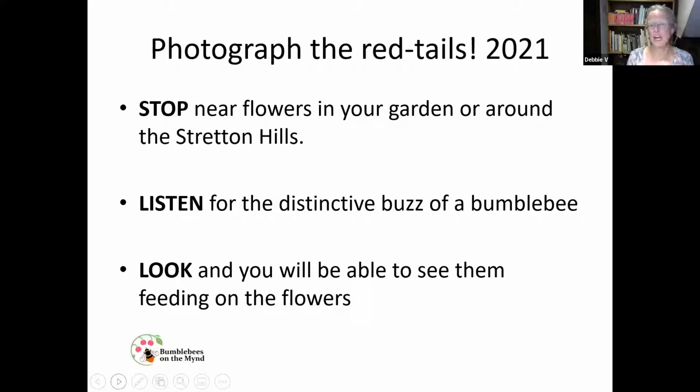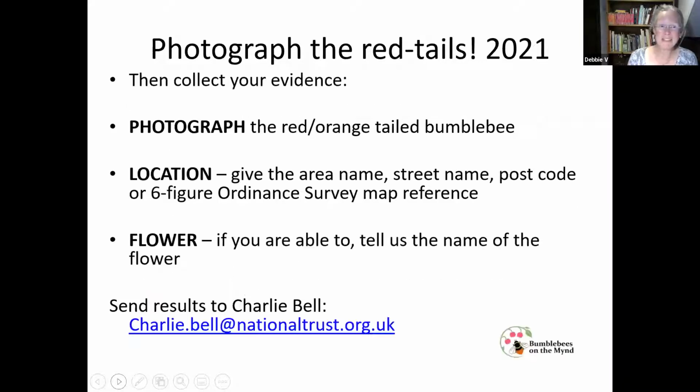Particularly if it's in more of a closed flower rather than an open one. And once you've located a rough area where that bumblebee might be, if you keep looking, you will see it, because of course they're moving from one flower to another. They're collecting pollen and nectar. And so you should be able to spot exactly where that bee is. So having spotted it, next slide, please.